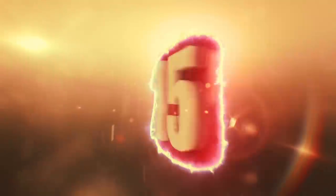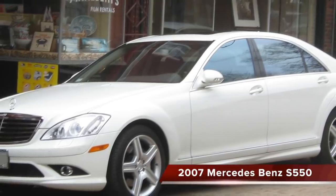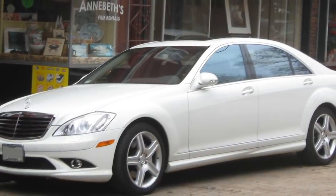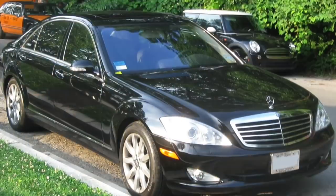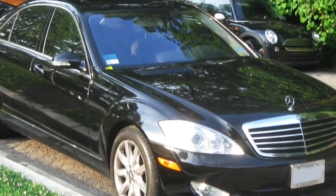Number 15, 2007 Mercedes-Benz S550. It doesn't matter what year a car is, as long as it's got heated and/or cooling massaging seats and a V8 to go along with it. That's the case with a 2007 Mercedes-Benz S550, which is not looking too bad after a full decade has gone by.